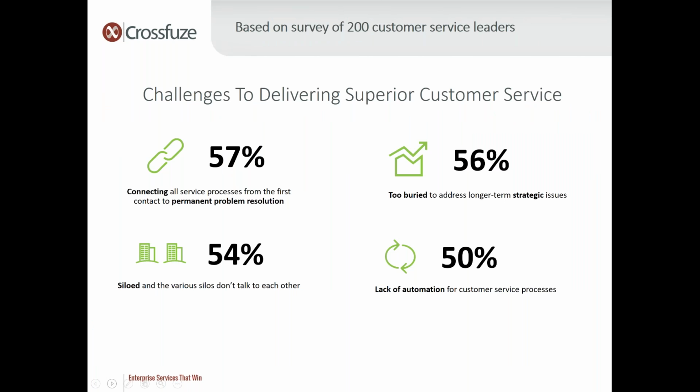So let me talk now about customer service in ServiceNow. Essentially, they have polled 200 customer service leaders and really got feedback as to what challenges they were wrestling with.